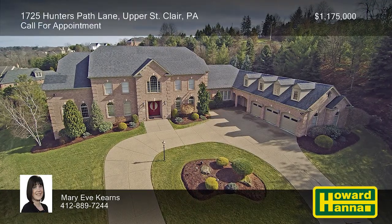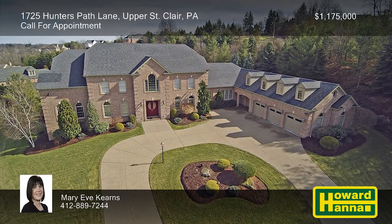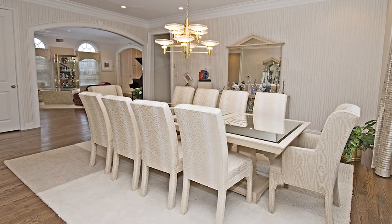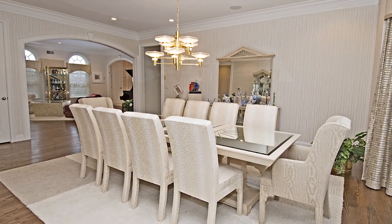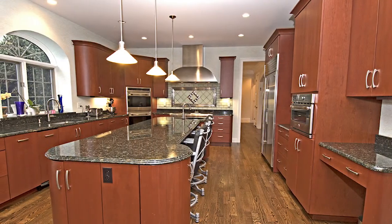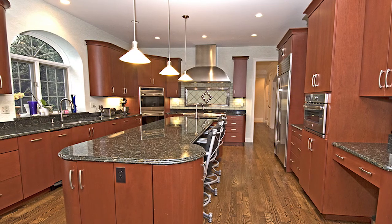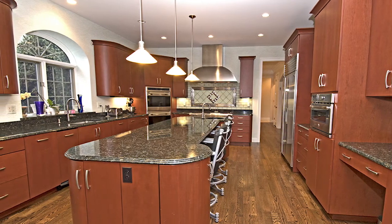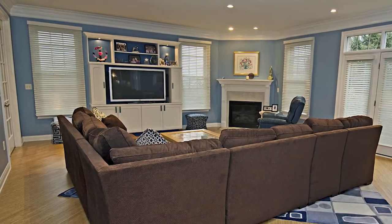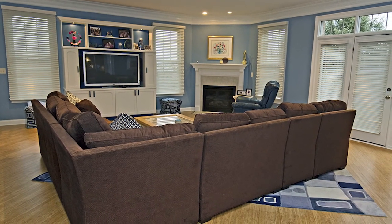A governor's driveway leads up to this 5-bedroom brick home, a custom-built masterpiece in the development of Fox Chase. A cut glass chandelier is suspended from the 9-foot tray ceiling of the formal dining room, which is capped by a bay window. The kitchen is equipped with an 11-foot granite island, a stainless farmhouse sink, a walk-in pantry, and high-end appliances by Wolf and Sub-Zero. Recessed lights shine down on the family room's bamboo floors, built-ins, and corner fireplace.